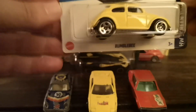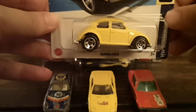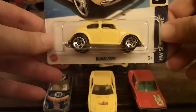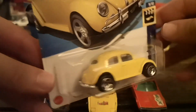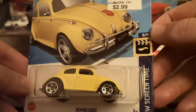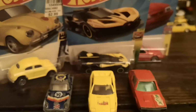So many more. I mean, a couple of Countachs could be used as well for Sunstreaker and whatever. There could be a C3 Corvette that they make. So many. An F1 car to make Mirage. I mean, they could make a big series of this. They could make a 10-car series out of this easy. Instead of doing screen time, they could do Transformers. But either way, I digress.